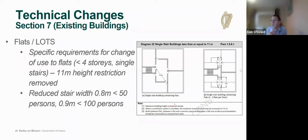Sorry, I guess I lost the train of thought. Yeah, they may access the stairway directly, provided that there are no more than 4 stories. There is a provision also that a reduced stair width of 0.8 meters may be applied, provided that the predicted population of the building does not exceed 50 persons, or 0.9 meters, on the assumption that the calculation of population does not exceed 100 persons.